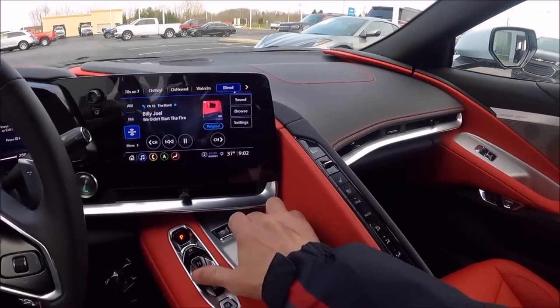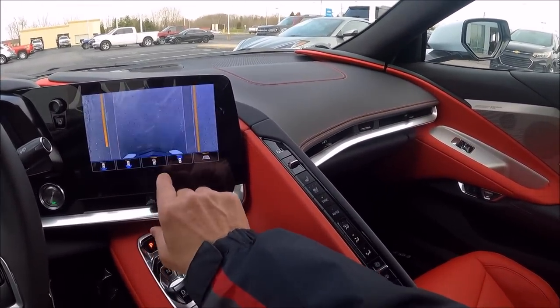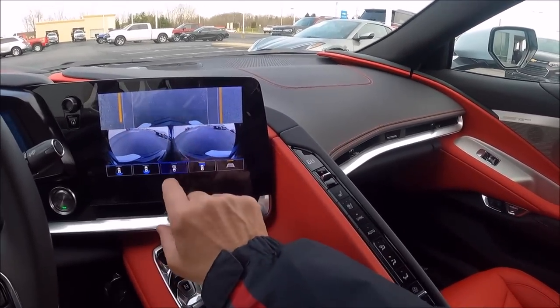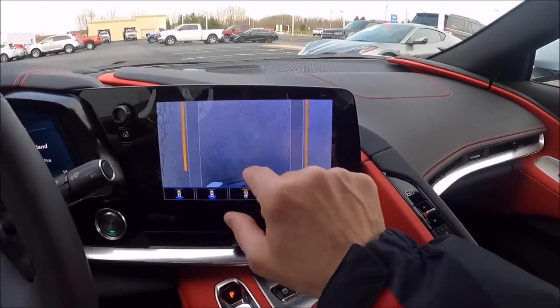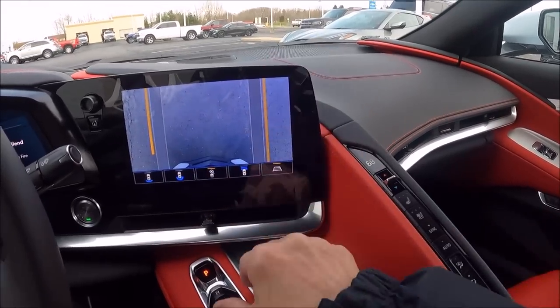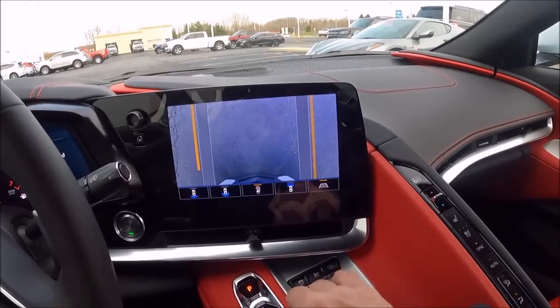And over here for the front parking camera, I'll make sure this is the view that I want, because you can go to other views. And I don't like the two fish eyes. I think having the longer approach of the front parking camera is nice. The gray strips, the yellow line is the outer edge of the car, not the mirrors, just the outer edge of the body of the car.